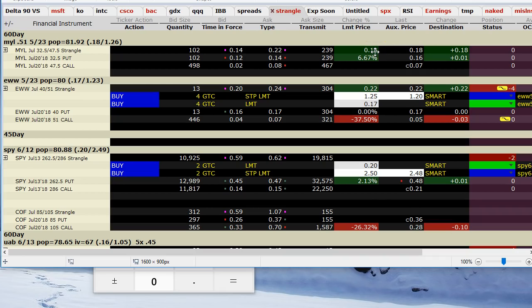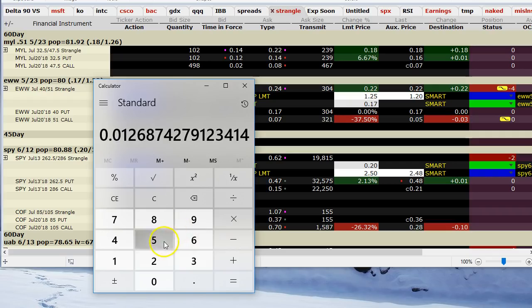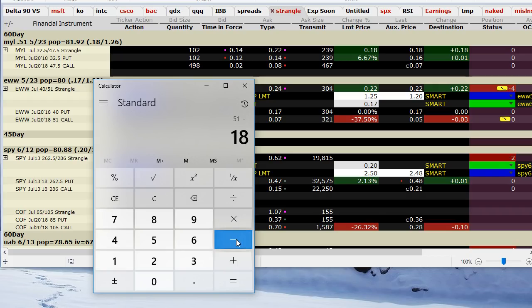So 51 cents. We made 51 minus 18, 33 cents a contract. I think I don't know, 4 or 5 contracts I had. Anyways, but when you do the math, it's about 65%. So not bad for 26 days to be exact. In 26 days, 65%. So I just wanted to show you how this works.